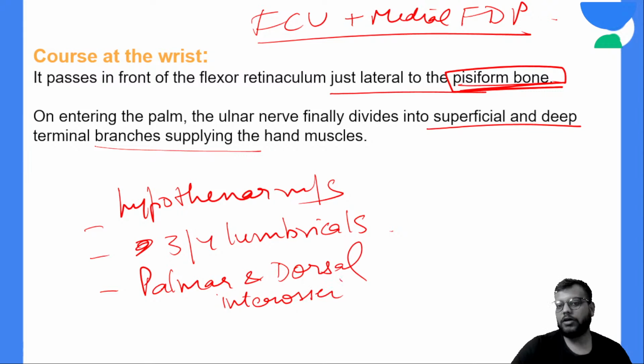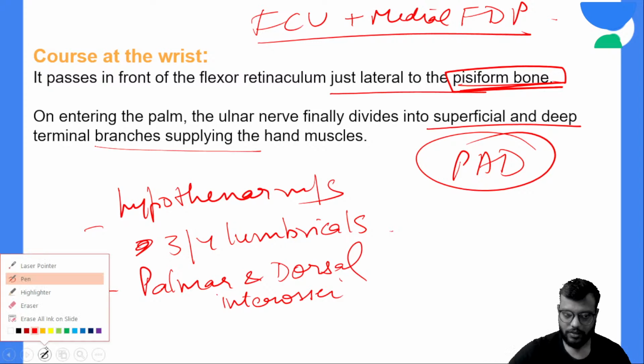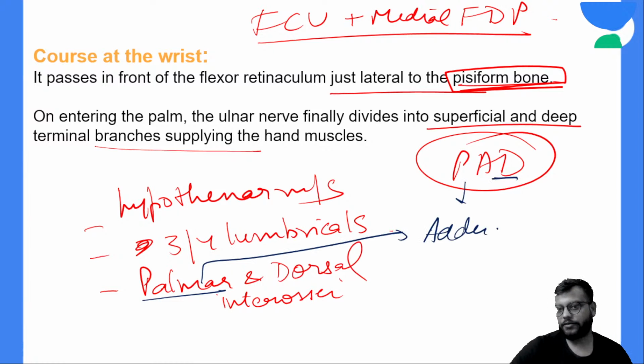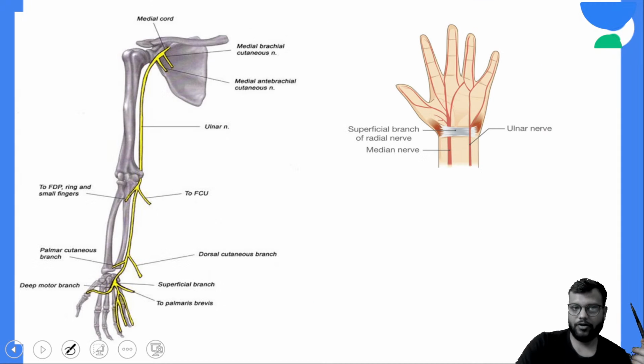Now remember, PAD means palmar interossei are related to adduction. This is adduction due to the palmar interossei. This is fanning, abduction, which is due to the dorsal interossei. So to check the palmar interossei, you have that card test. Remember, you have that card test to check the palmar interossei.